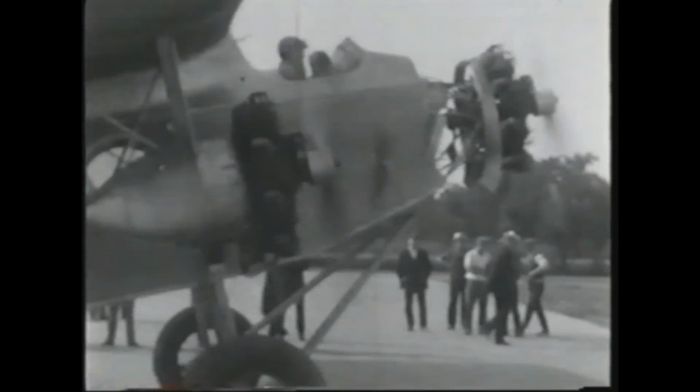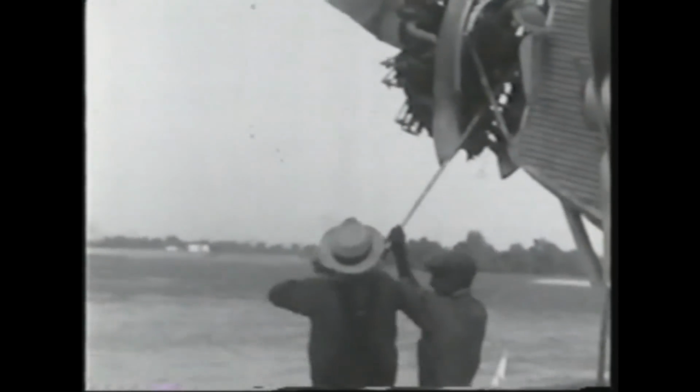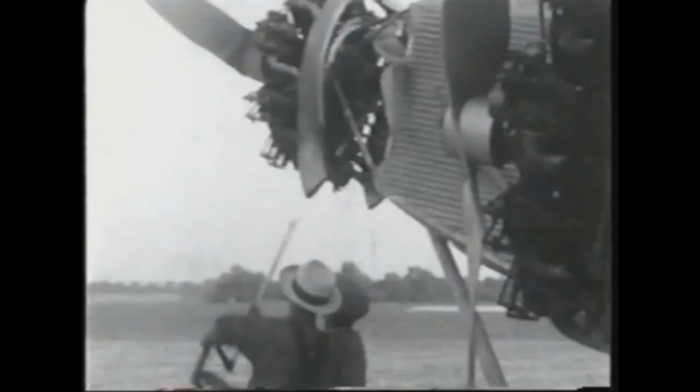The first 3 trimotors were built with open cockpits and tail skids, but were later rebuilt to enclose the cockpit and add the tail wheel and brakes. They all had the inertia starter for the engines in place of the hand cranking shown earlier.